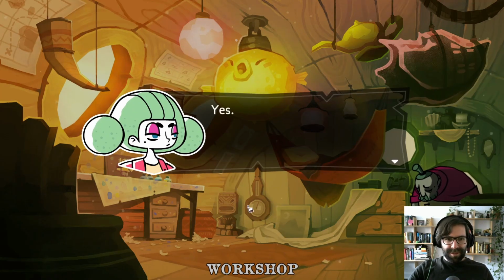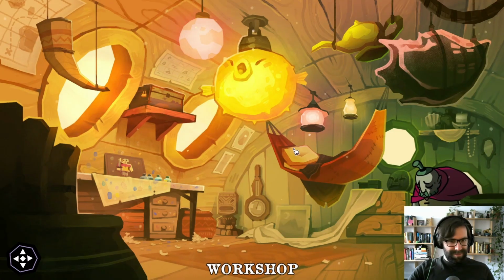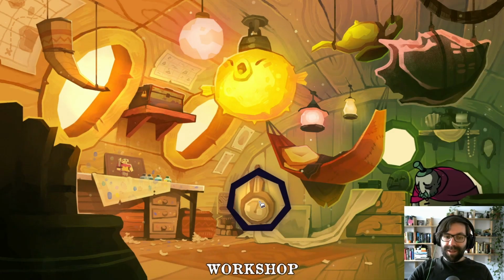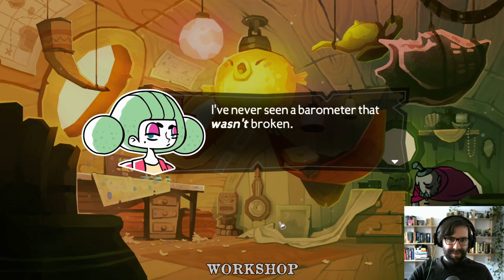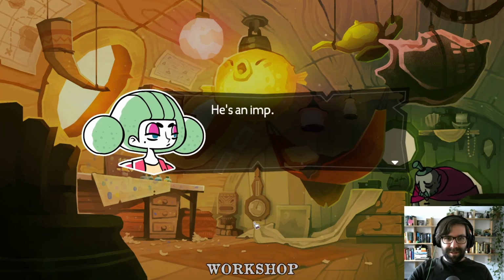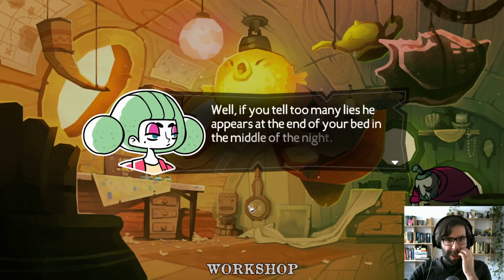Pufferfish. Yes, it's also a lamp, for some reason. A fun hammock. I would politely describe it as lived in. It's a barometer. I've never seen a barometer that wasn't broken. That's true. That's fair. He's an imp. What does he do? Well, if you tell too many lies, he appears at the end of your bed in the middle of the night.